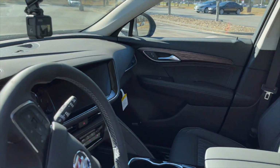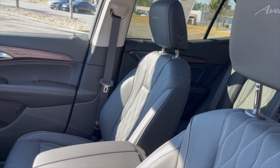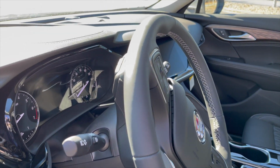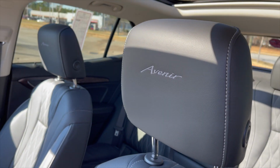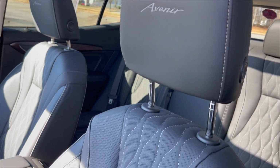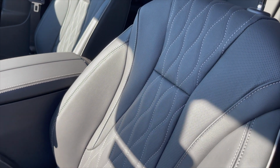We are getting into the Avenir. I know you guys love these point of views, right? This view is always really good because it gives you a first-hand look at what you're looking at. Avenir embossed on the headrest, and then look at this beautiful leather, stitched really well.